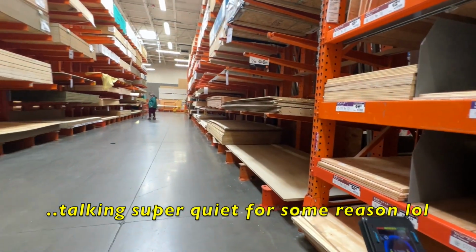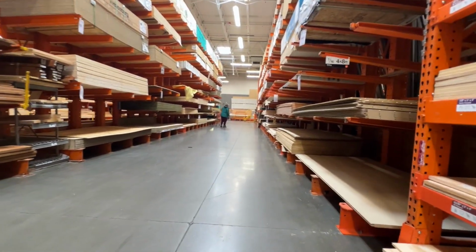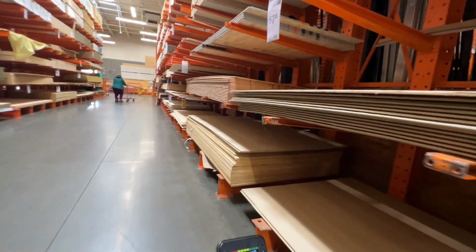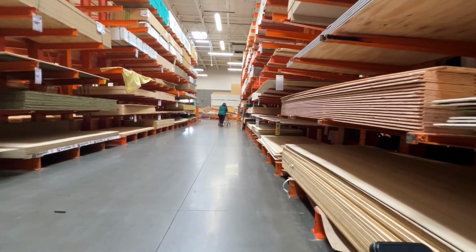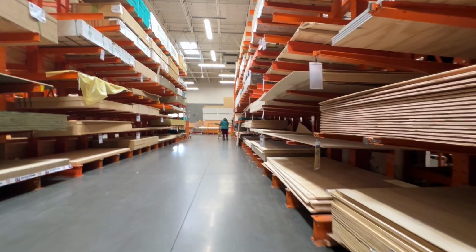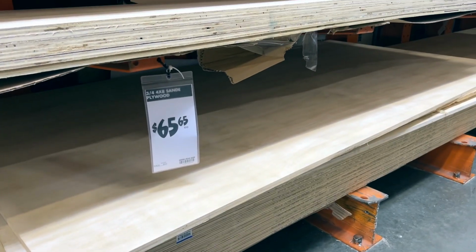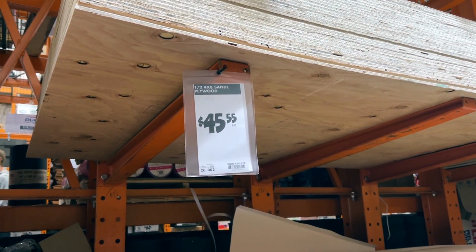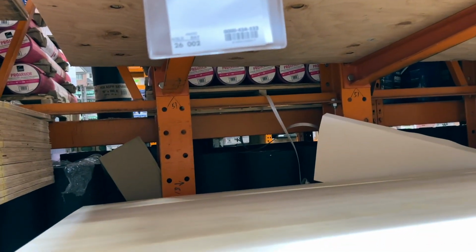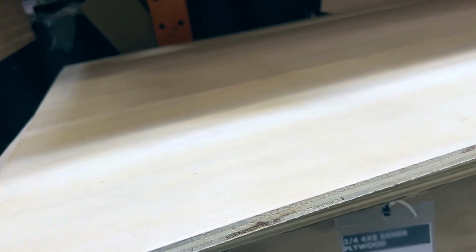Maybe we should go to an actual lumber company. There are not many options here. This is all like siding and sheeting and tongue and groove. It's like T111. Yeah. I just want standard CDX plywood. For reference, 3/4 inch sanded plywood is $65 a sheet. 1/2 inch. Actually, wait, is that the... Oh, that's this. Actually, that's not too bad. $45 for this. Maybe that'll work.